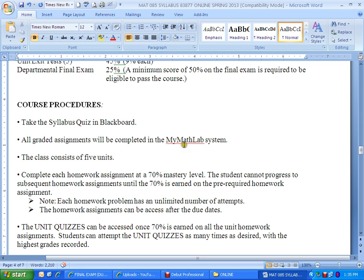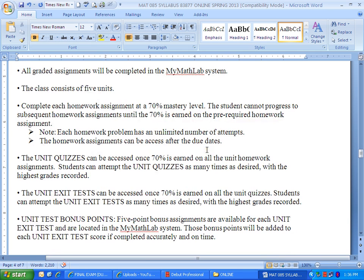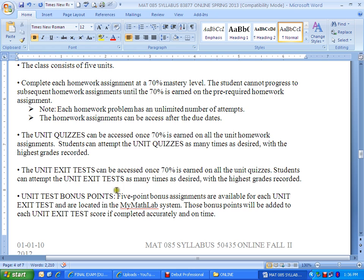All graded assignments are found in the MyMathLab system. There are 5 units. You'll complete each homework at the same percent. If you don't, you can't go to the next homework assignment or quiz. That's what that means right here. You can access the quizzes until you make the required percent. You can do each homework problem as many times as you want. You can do each quiz as many times as you want. Each quiz is different. I keep the highest grade on the quizzes. You cannot access the tests until you make the required percent on all the quizzes. The highest grade is kept.